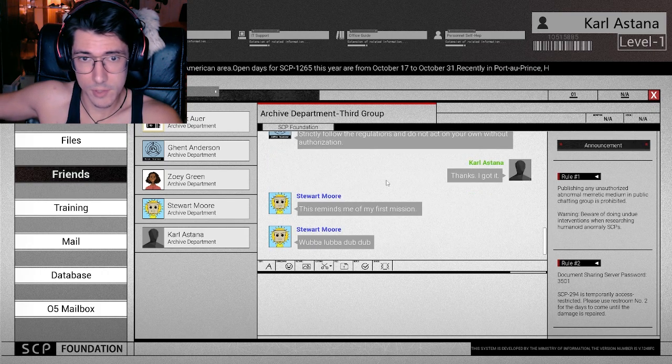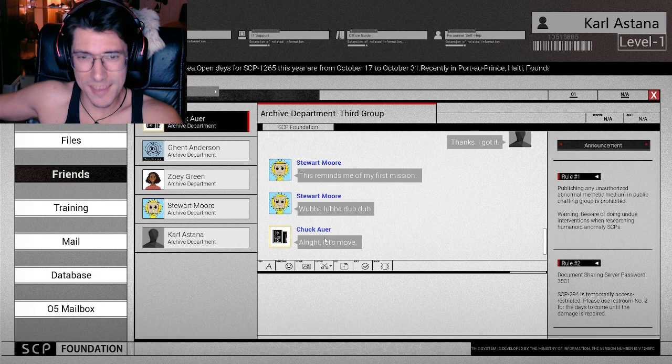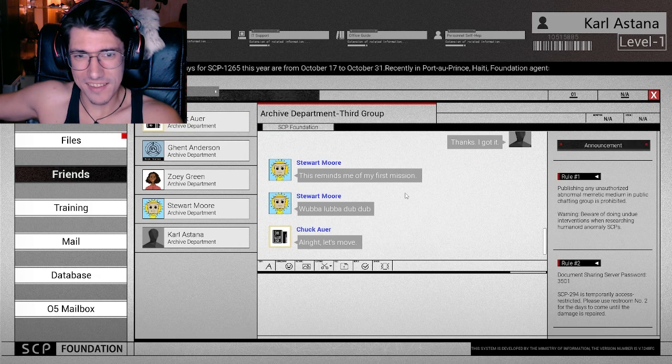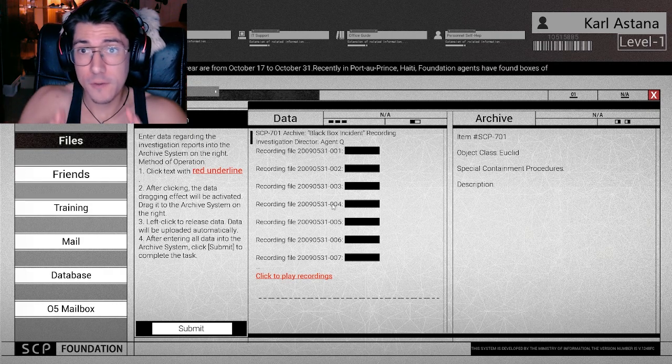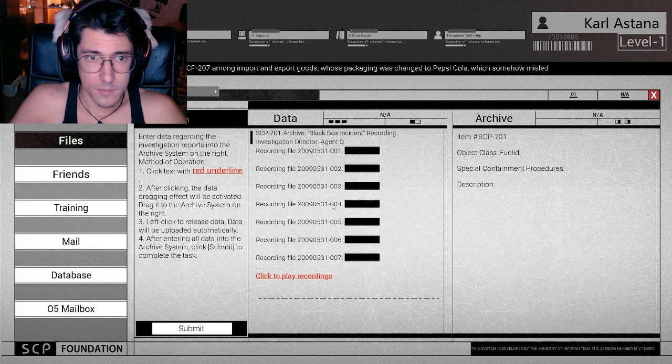This reminds me of my first mission. Bubba lubba dub. Alright, let's move. That's from Rick and Morty. My first mission, my first file.